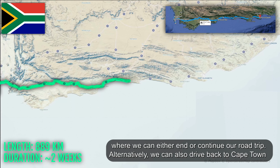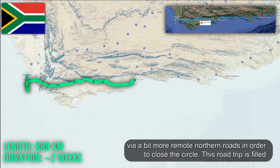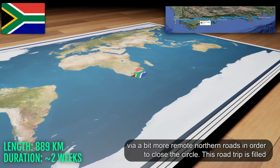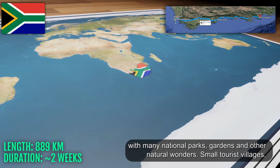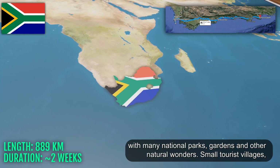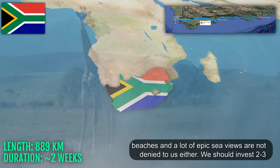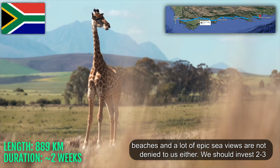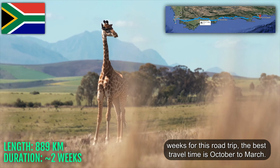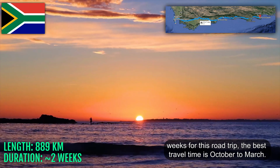Alternatively, we can also drive back to Cape Town via a bit more remote northern roads in order to close the circle. This roadmap is filled with many national parks, gardens and other natural wonders. Small tourist villages, beaches and a lot of epic sea views are not denied to us either. We should invest 2 to 3 weeks for this road trip. The best travel time is October to March.